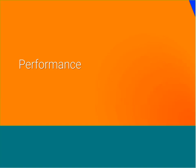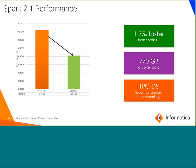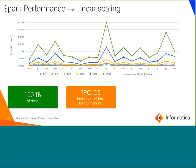So what does it help? With all these enhancements we have done using Catalyst Optimizer and Spark 2.1, you will see the result. This is a result we have seen in our labs: comparing our previous release to this release, we see almost 2x improvement in terms of performance when it comes to Spark 2.1.